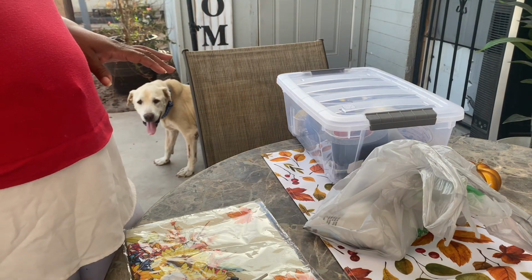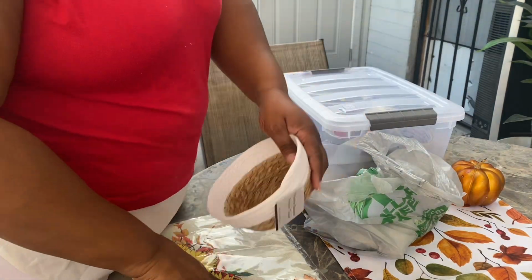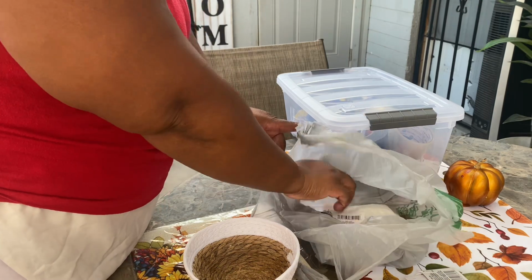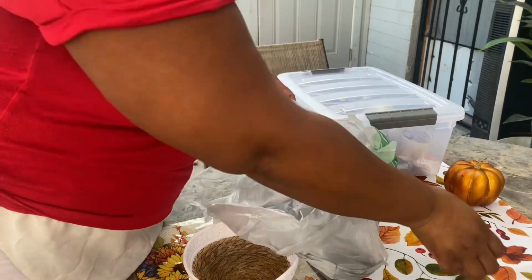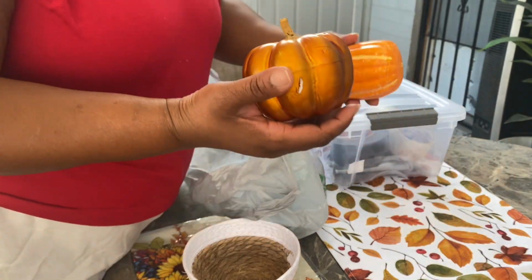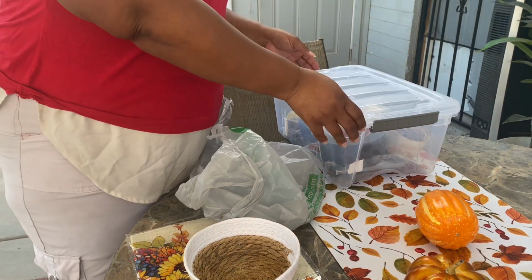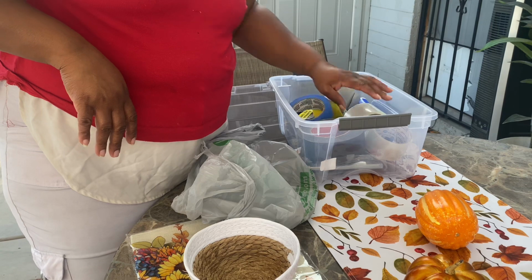So just that little pine cone, I guess that's what it is. And then this little basket that I'm not exactly sure what I'm gonna put in it just yet. I got some more rocks to put in my planters. And then these two little pumpkins that I know the wind is just gonna swing around. So I'm gonna look inside my tape box. Yes, I have a tape box for all different kinds of adhesive items.